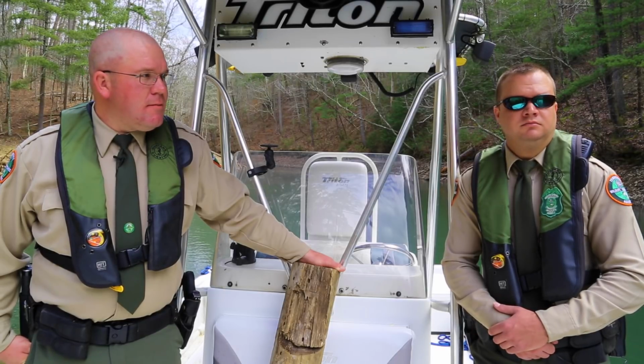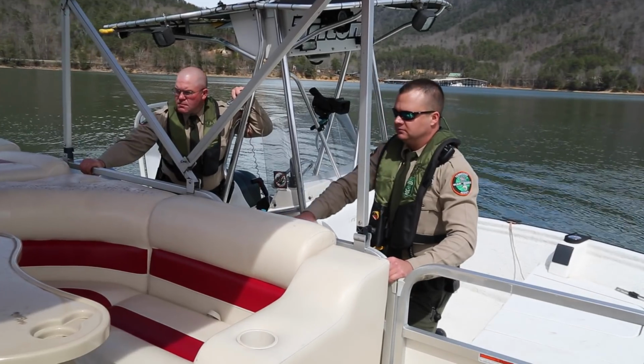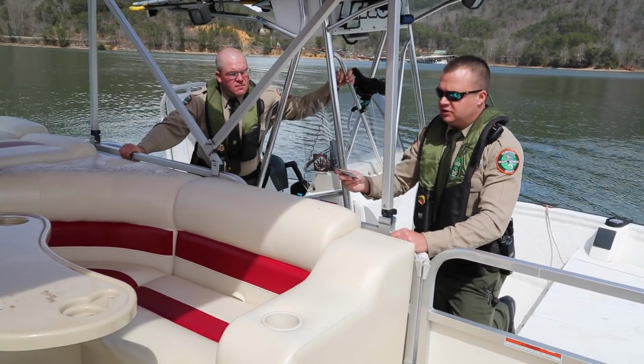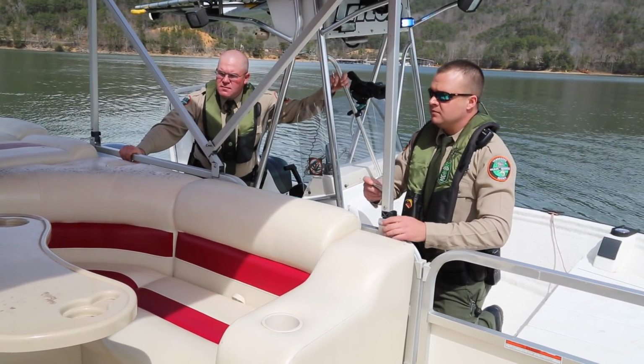I think of a life jacket and a kill switch kind of like a seatbelt in the vehicle now. It's mandatory that when we get on a vessel, whether it's recreation or during the job, it's something that we wear just like a seatbelt.